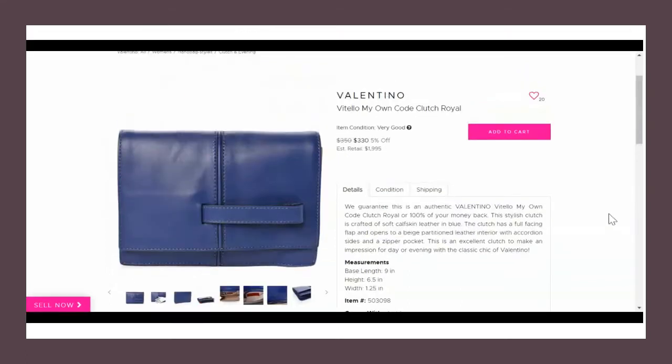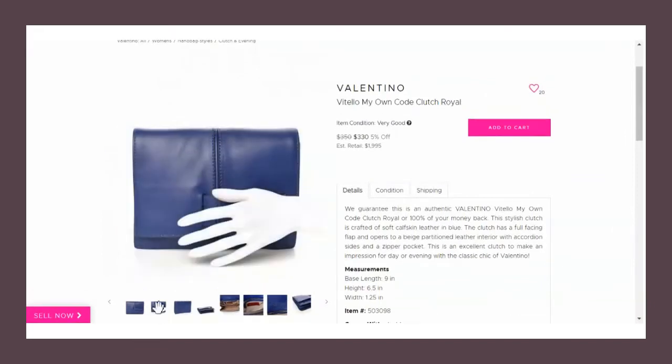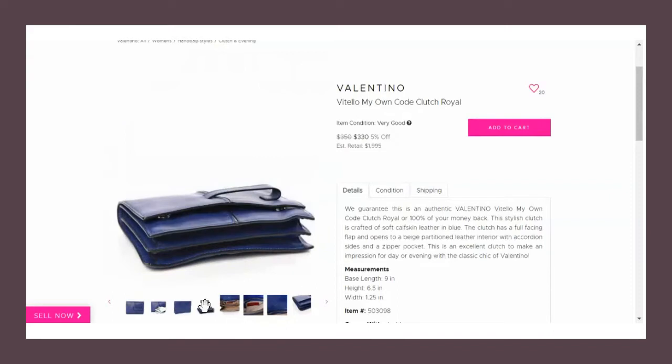We'll hop from one extreme to the other and talk about clutches. Again, color and options. But as I have a very limited number of occasions where I would use a clutch, I've restricted myself to 2. The first is this Valentino clutch in this stunning blue.